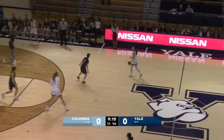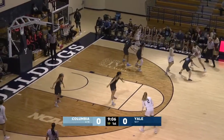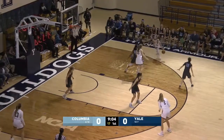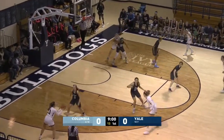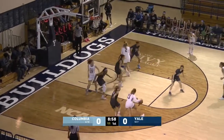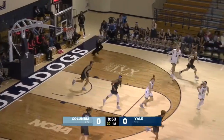And that's where Clemmons is dangerous, in that mid-range jump shot. If you give her some space, she's going to try to exploit it. See what Roxy Behrman can do for Yale. Dumps inside to Alex Cade. Couple of passes around the wing before Tori Andrew drives in. Righty layup, left it short.